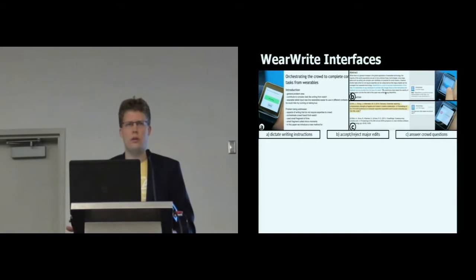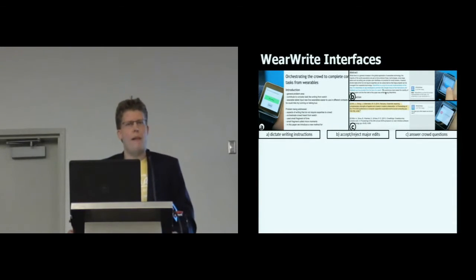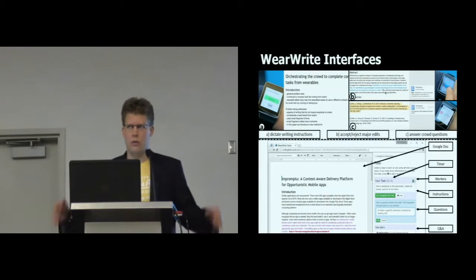So the smartwatch user will be able to review some of these edits. We were selective about the edits. You don't want to have all the kinds of edits coming in and accepting and rejecting. So what we're saying here is the smartwatch user can accept and reject major edits. So we have heuristics that are discussed in more detail in the paper, and I'm going to show you a little bit more about this in a second. Importantly, the smartwatch user also has a channel to interact with the crowd and answer questions that the crowd may have. The crowd, on the other hand, is using an interface that's essentially wrapping around a Google Doc. So we don't reinvent collaborative editing. We use Google Doc.